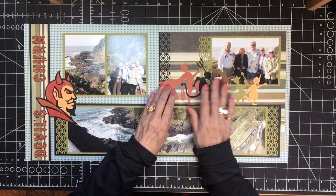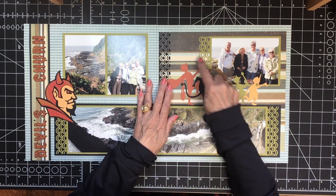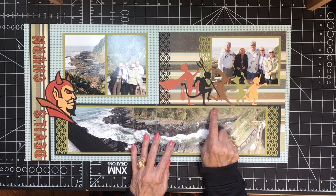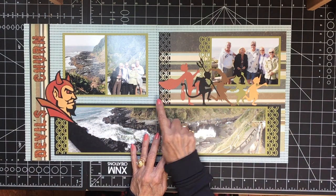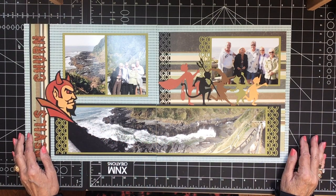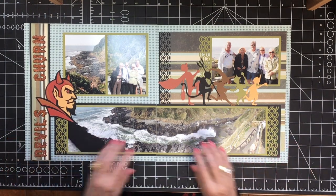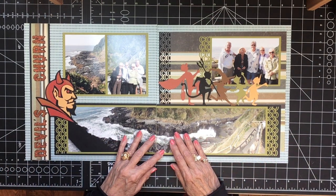And this was a Halloween image of kids trick-or-treating, and there's a devil in it. So I did that on there. I just did it for fun. I thought it was a lot of fun. So that's the end of this section 2.